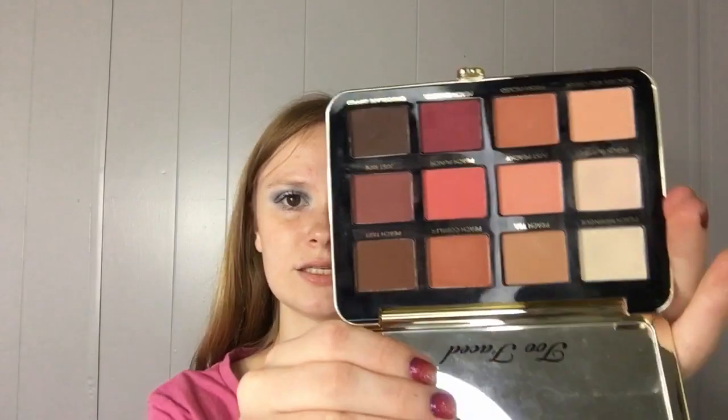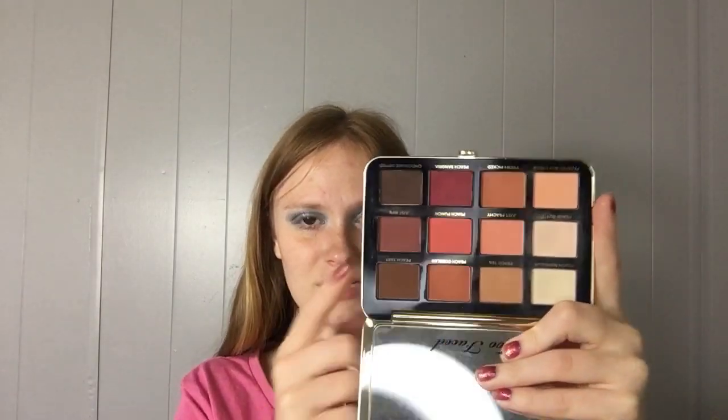Next I have these Too Faced palettes, which is the Just Peachy Mattes. I used to use this a lot, and now I don't really reach for it. And I need to bring it out. And it smells like peaches. I actually, another unpopular opinion, I prefer the Sweet Peach palette's smell better than this one, which I know a lot of people prefer this smell. I don't know. I'm kind of weird.